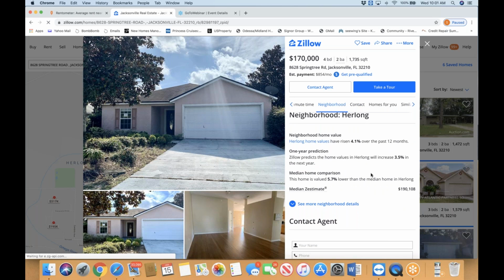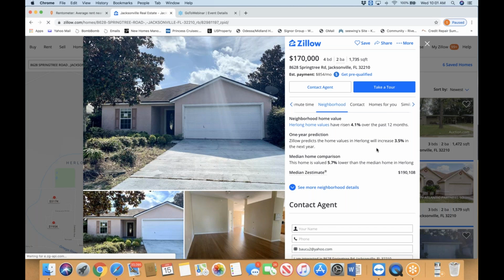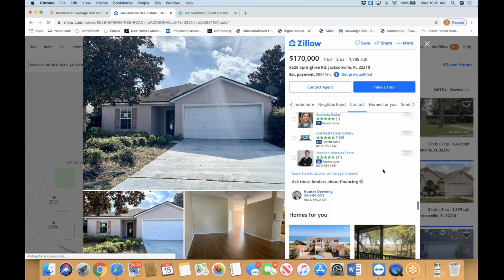Zillow also mentioned the 1-year prediction of potential appreciation. I don't take too much stock in future projections, right? Because nobody has a crystal ball. But Zillow predicts the home value in this neighborhood is going to rise at least 3.5%. So that's very reassuring that this neighborhood is really doing well.